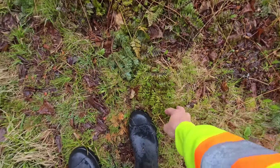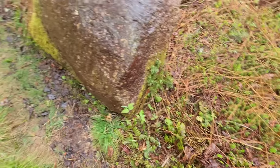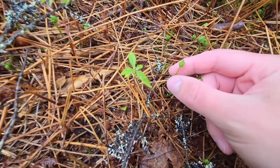My ferns, some of them never even died. They stayed green all winter. But are those starting to come up? This entire area of the yard is ferns. Let's look in there. Oh, yep, this is ferns.